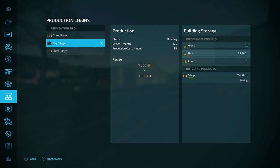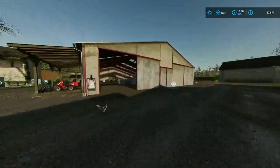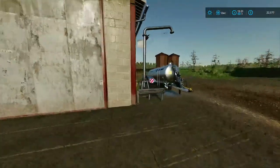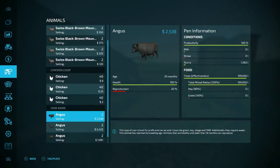I made another 100,000 liters of total mixed ration. So I have that on the side just in case when I need to fill these guys up. But for right now, these guys are good. I'll clean up that manure in a little bit. For right now, these guys are looking good. They're healthy. Go back down to animals.